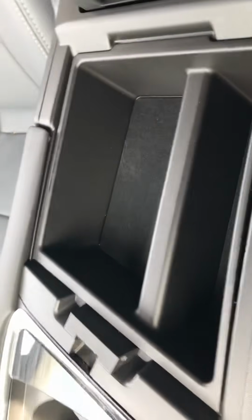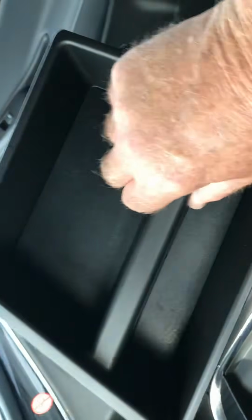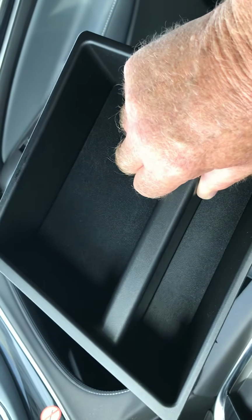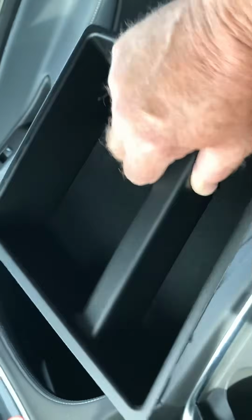This is really cool. It's got a dual level storage in here. What I like is that this is generally where all the crap you don't know what to do with at the time ends up, so you can pull it out and throw it in the trash real quick and easy when you realize it's overflowing.